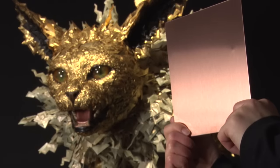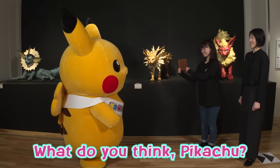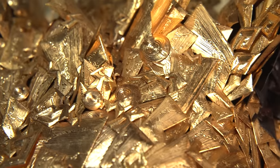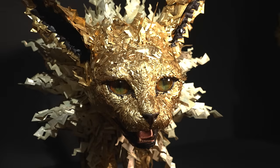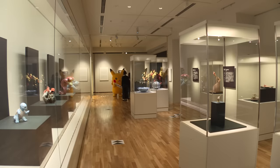She's right. It's the exact same color. What do you think, Pikachu? If you look closely, you can see that each strand of fur is designed in the shape of a lightning bolt. No wonder this Jolteon looks so cool. Well, we sure loved that Jolteon.